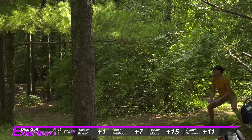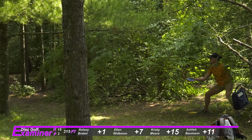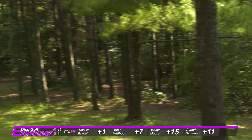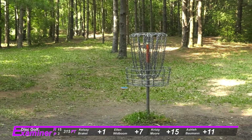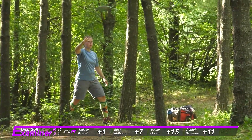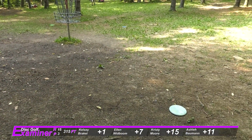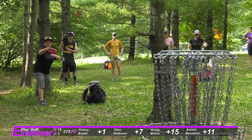Ellen did the thing where you push a little too far forward before you hyzer, and then you end up in this stuff. Which honestly, I think is better than if you sail it off too early and get caught early on those trees on the left. It's almost a for sure bogey. So yeah, I think better to go long and straight than too early left.